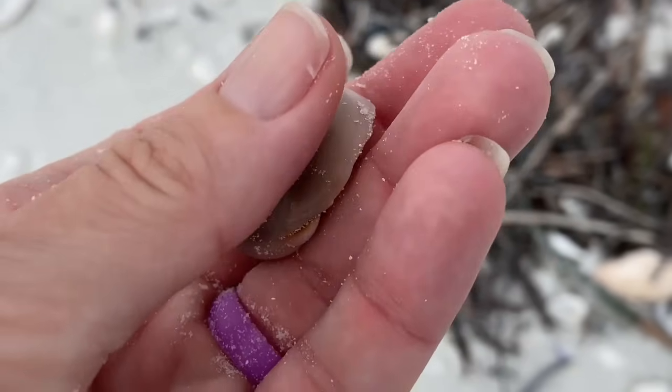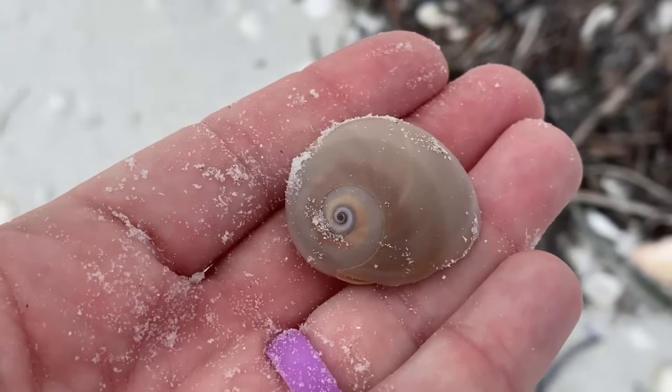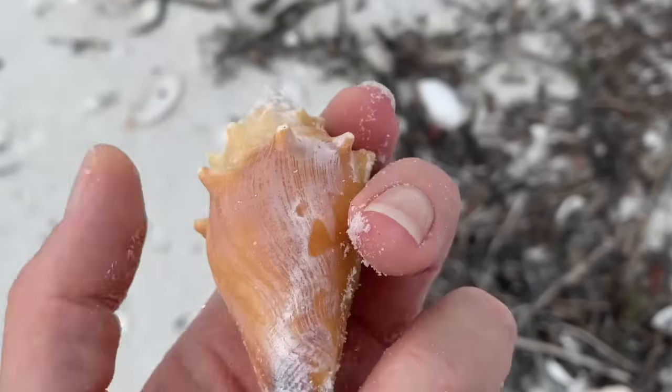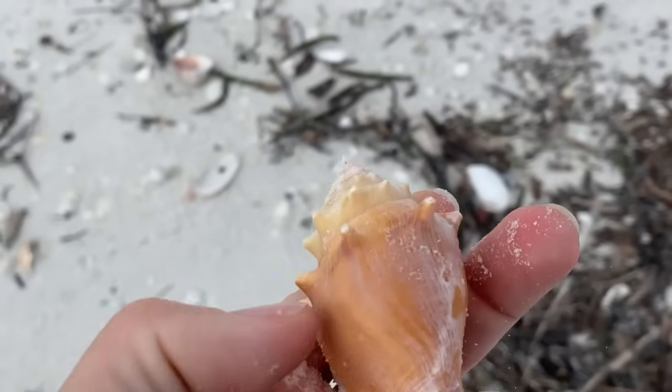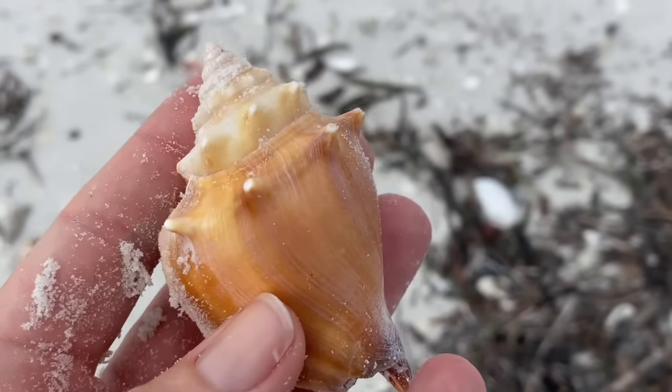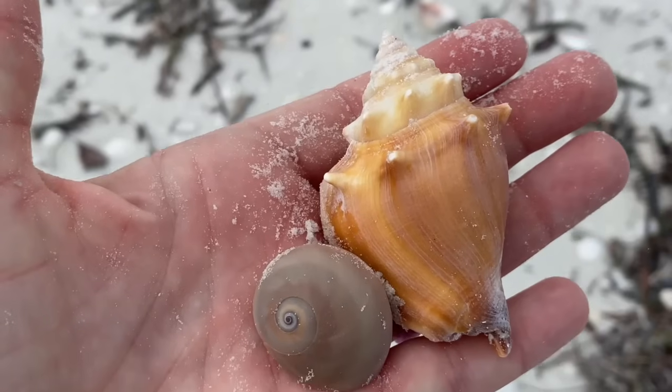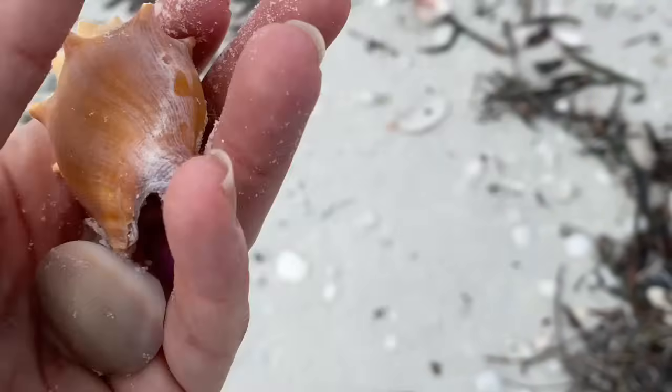All right, hanging up here on the top in the high rack line. Terrific. Yeah, everything's pretty sandy up here. Oh, so that is more of an adult size fighting conch. I do adore them. Yep, my favorite shell. Florida fighting conch and a little moon snail.